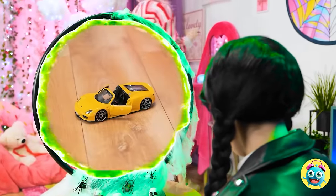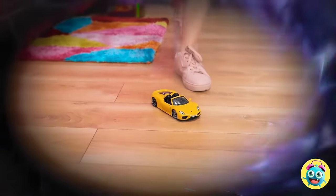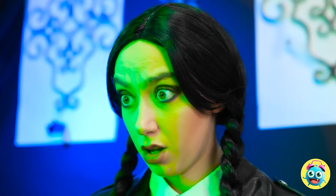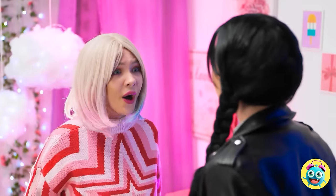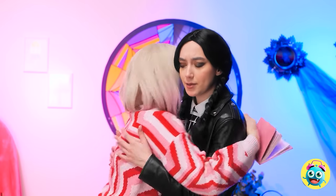Whoa, look at that. This book is a real page-turner. I can't put it down. Whoa! That looks sore. I can't let that happen. Stop! Don't move! You were going to slip on this. I saw it with my own eyes. Really? That means you saved me! You care about me! Come on, I want to show you my room!